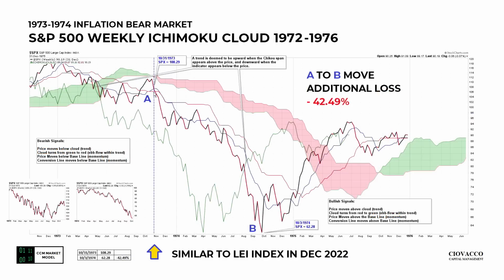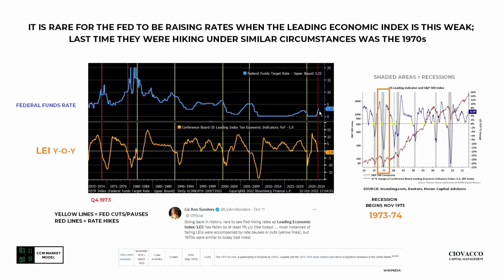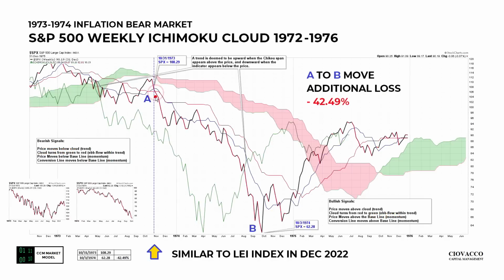which for the most part is represented here by point A. After that, on the chart, with this weak-looking profile on the weekly stock market cloud, the S&P 500 lost an additional roughly 43%, let's call it. So we already know from an economic and Fed policy perspective, there are some similarities between this point, and this is what the stock market profile looked like at that same point.